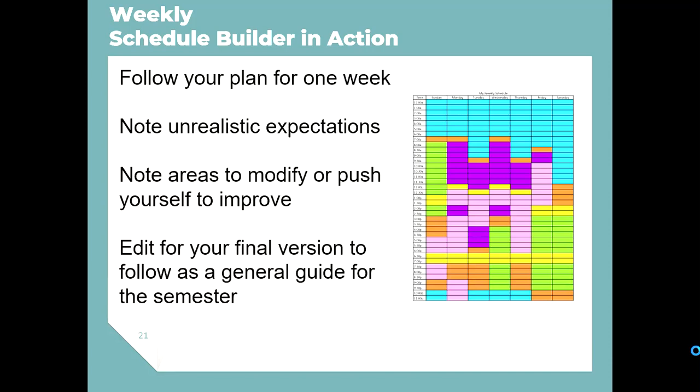Ultimately, you want to have a routine to follow for your semester. Will you need to modify it some weeks? Absolutely. But this is a great guide to ensure that you have ample time devoted to critical things like class, studying, and your personal and social time.